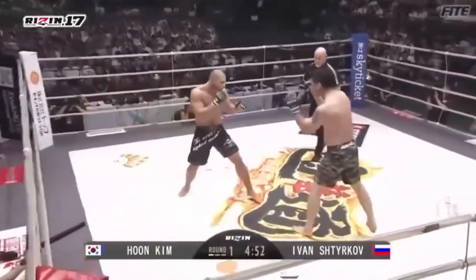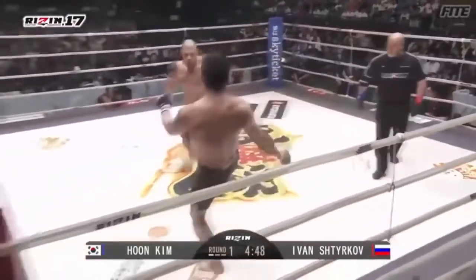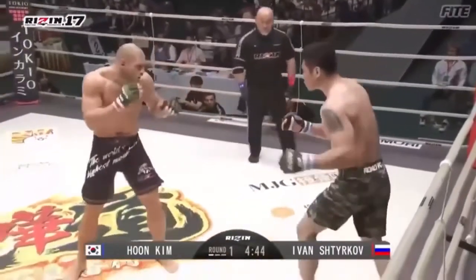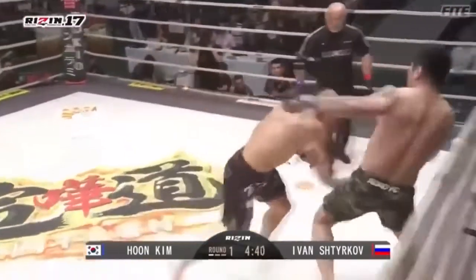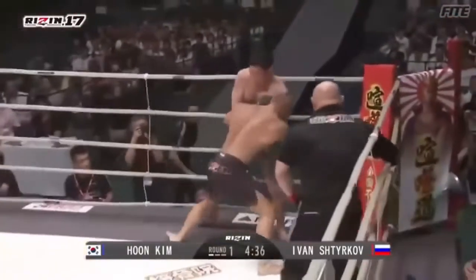Kim right away using his kicks, trying to keep Ivan at bay. He needs to keep Ivan off him if he wants to survive this. You know Ivan's going to sit low and just stalk. He's great on the inside, Ivan is. But the problem is sometimes he doesn't get there as fast as he should.